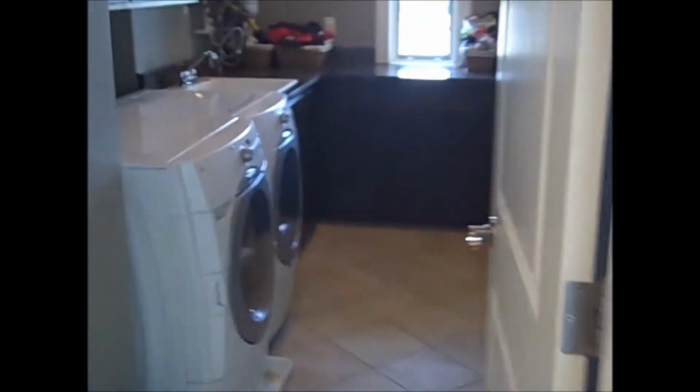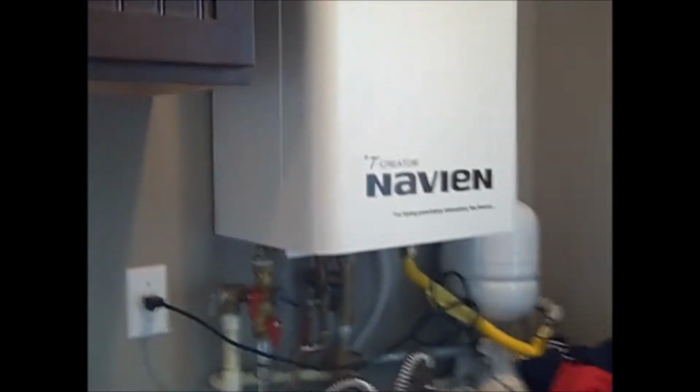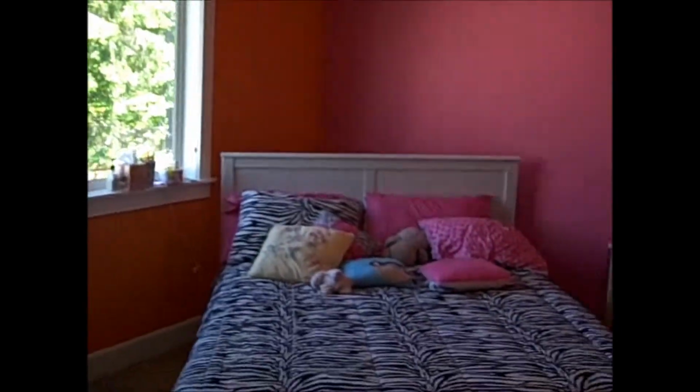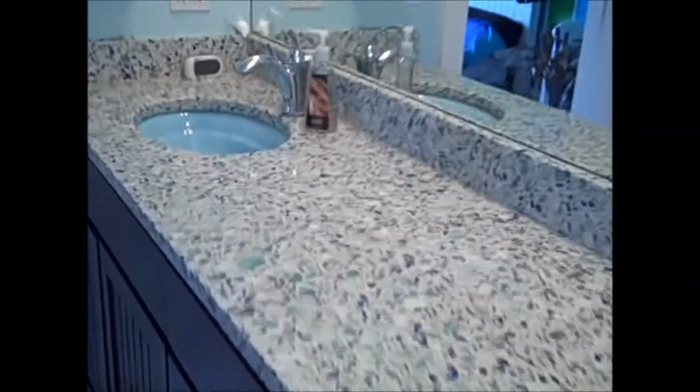Just off the upstairs bedrooms and the master is a nice size laundry room with ample storage of cabinets and counter space, and a very nice whole house instant hot water heater system, very efficient. And just down the hallway from the master is two secondary bedrooms, both very large, lots of space, big closets. And connecting the two bedrooms is a Jack and Jill bathroom with double sinks and recycled glass countertops, which you absolutely have to see. Incredible.